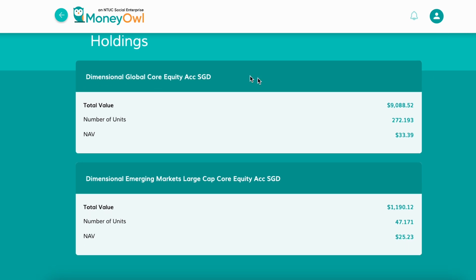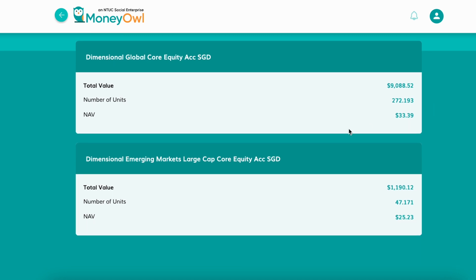I have Dimensional Global Core Equity Fund in SGD, which I talk about a lot in my Endowus videos. This is really my favorite unit trust from Dimensional Global Core, and I prefer it over the Dimensional World Equity Fund because I have a stronger conviction in the developed markets of the world rather than the emerging markets. For the emerging markets, I also have quite a small exposure, which is in the Dimensional Emerging Markets Fund.